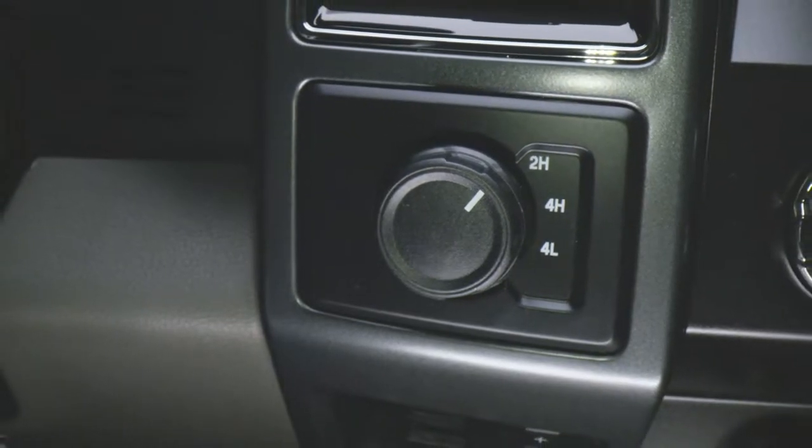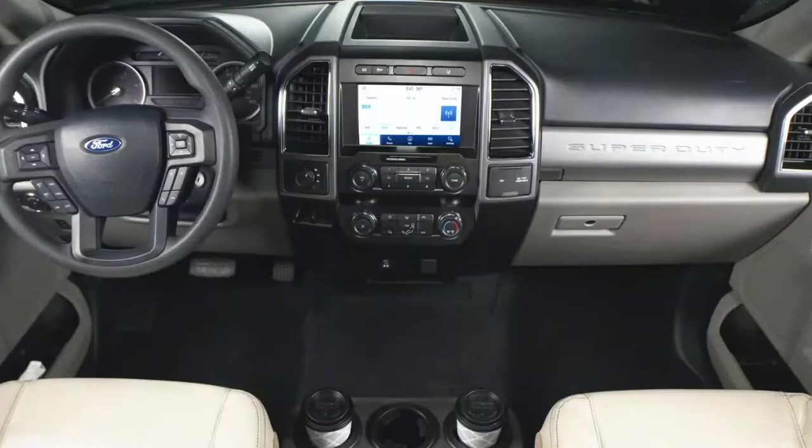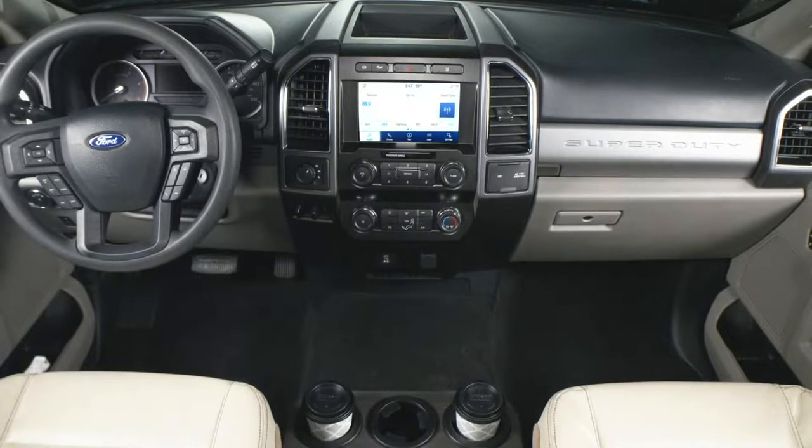Now remember, when you are in four low, read your manual, but it will tell you don't go above 3 miles per hour. We'll show you where to lock the hubs when we go outside up front. But you go through this menu and it is chock full. I'm not going to go into every single feature, but you have trip meters up here if you tow. You have a trailer brake down below where you can adjust the settings. You can really dial it in on the dash.